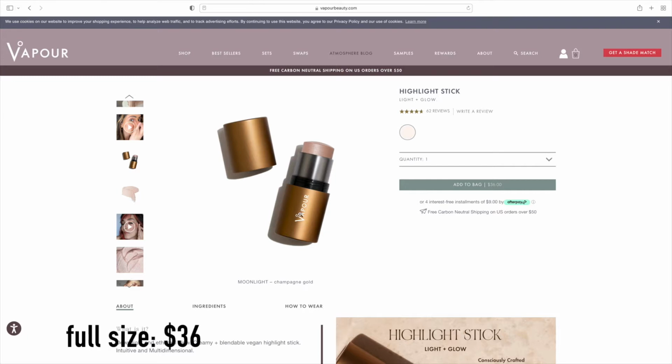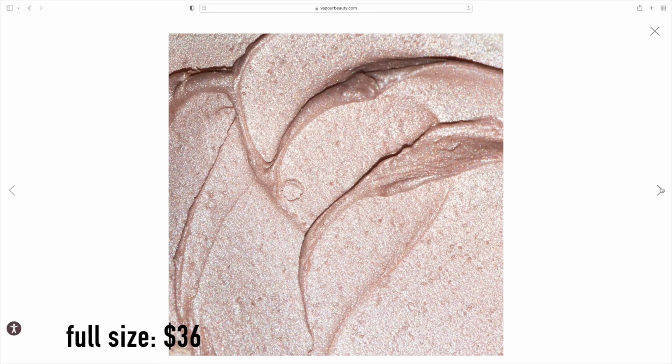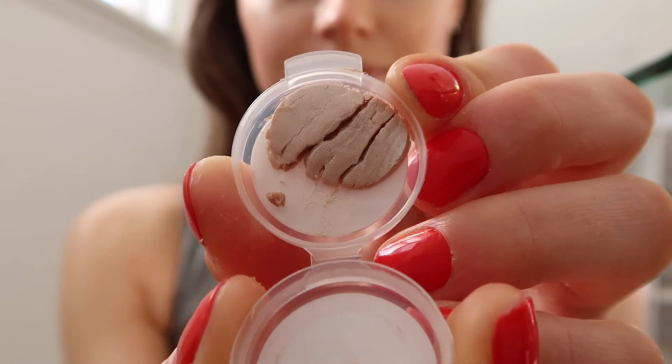I also snagged their highlight. I feel like they only have one highlight on their website, if I'm not mistaken, but this is in the shade Moonlight. It is honestly a really pretty highlight shade. It has the slightest bit of pinky undertone to it. After I got done applying the rest of the products, I just took my finger and tapped this into the tops of my cheekbones. I just feel like it added a very, very subtle highlight, and it wasn't anything crazy.